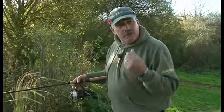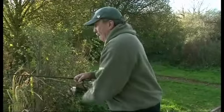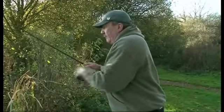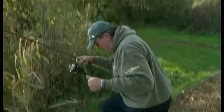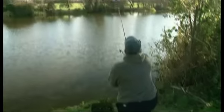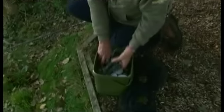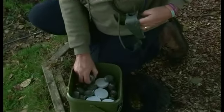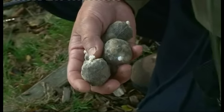And all I'm going to do then is reel that in, and just by way of confirmation, make sure I can get it back there accurately. I'll have one more cast. Okay, I need to kneel down to do this because of the trees, and out she goes. It's not that far out, and I can use the rings of where that lead just landed to introduce my three offerings. First of all, because the rig is going to be attached to a PVA bag, I'm going to fire out four PVA bags, exactly the same as the ones that connected to the hook.